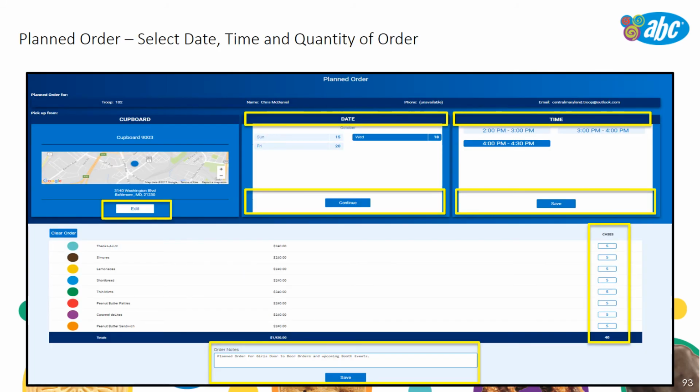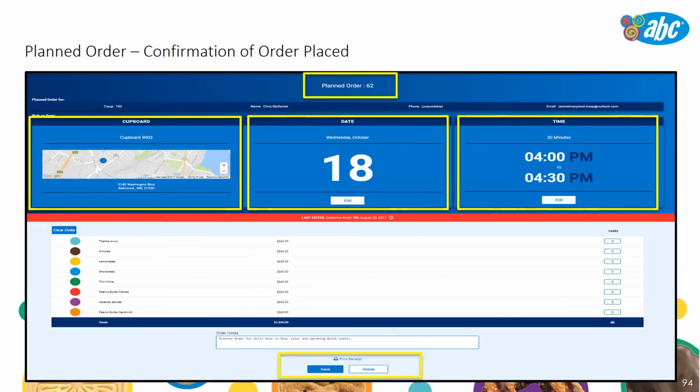Once a cupboard is chosen, select a date and click Continue. You will see time slots available on the date that you selected. Select a time that suits your schedule and click Save. The varieties of cookie will be shown. Enter your order by case, by variety, and then click Save. Confirmation of the planned order will appear when you click Save.